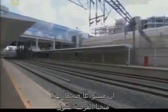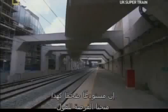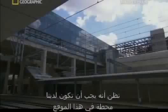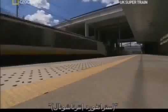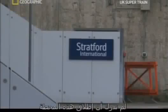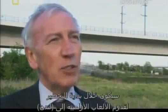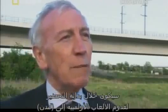When complete, Stratford Box is 55 metres wide and more than 1 kilometre long. And such a large box gave us the opportunity to actually say, well, we think we should have a station in this location. The introduction of this station, little did we realise, would actually be the genesis of the Olympics coming to London.